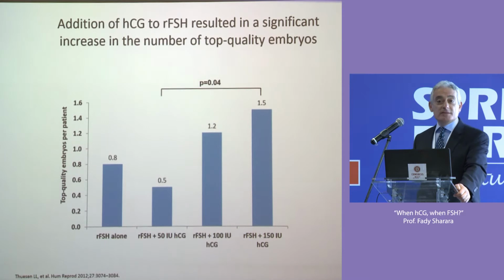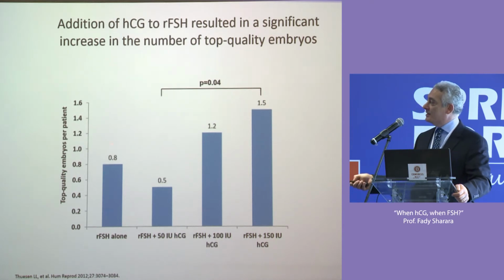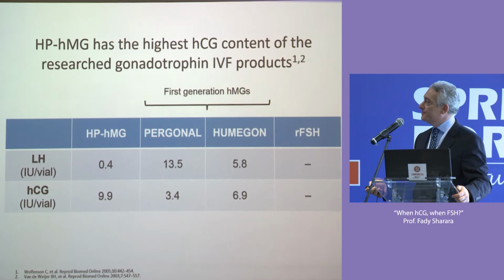What about top quality embryos? This is very important, and it mirrors one study I'm going to discuss earlier. In the recombinant FSH alone group, the number of top quality embryos per patient was 0.8. In the 50 group, it was 0.5. With 100, 1.2. With the 150, it's 1.5. So the more hCG you gave, the higher the number of top quality embryos you're going to find.